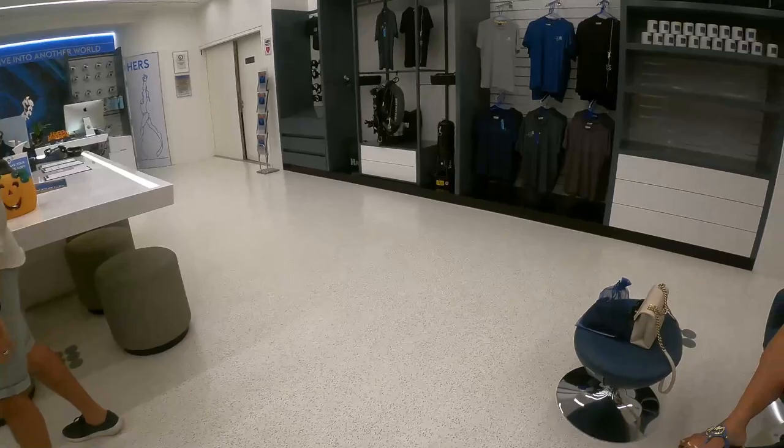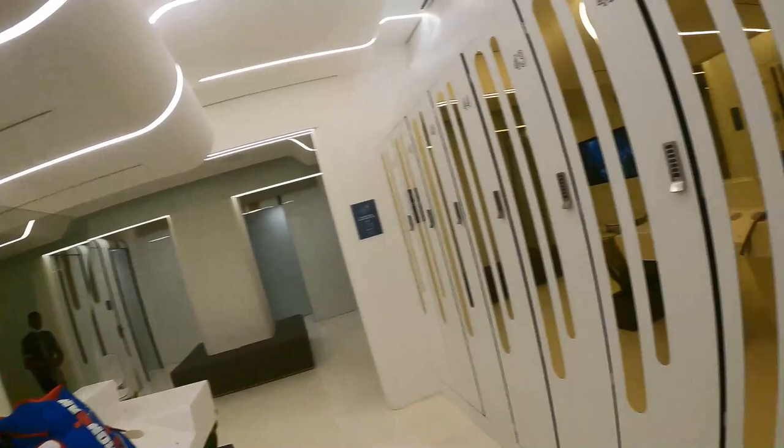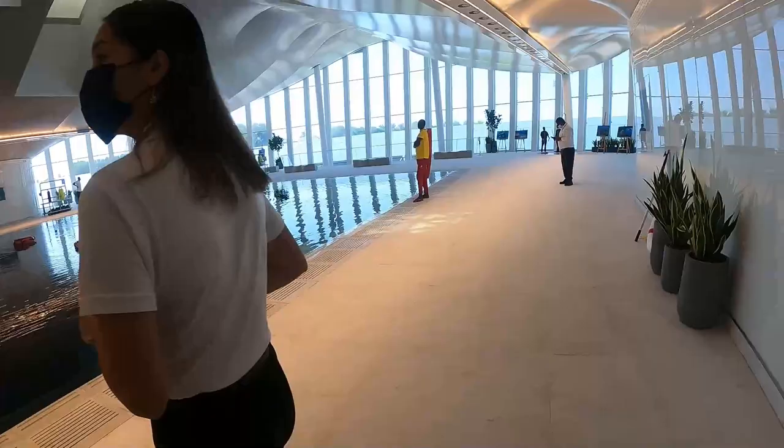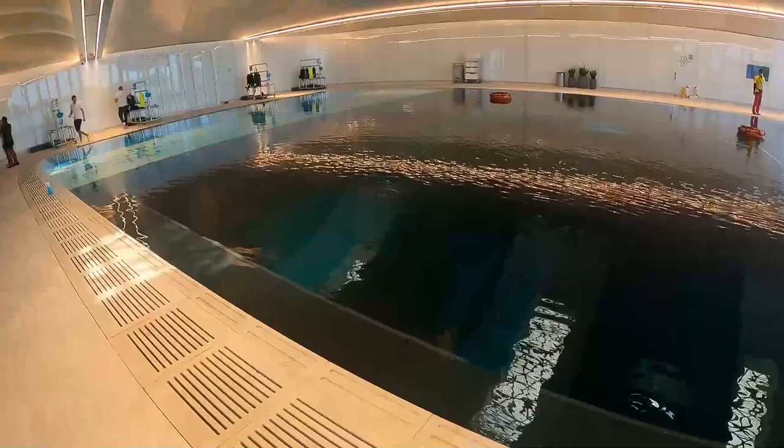So I've been given a wetsuit. I've got some carbon fins and some other silicone fins, which I'm going to try out. That's the first time. And of course, locker 40. Very good, thank you. Pretty much looks like a normal pool from here.